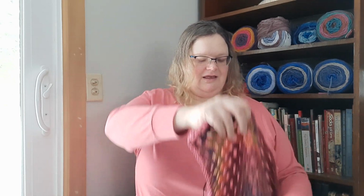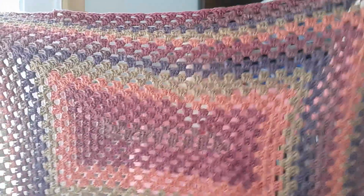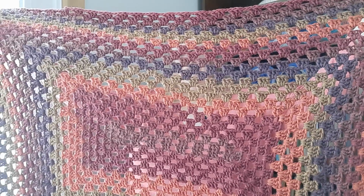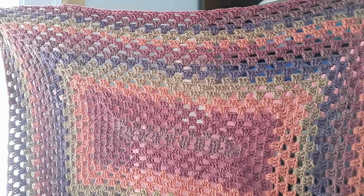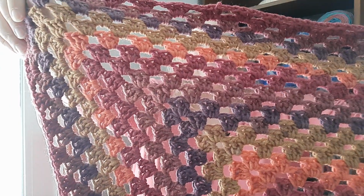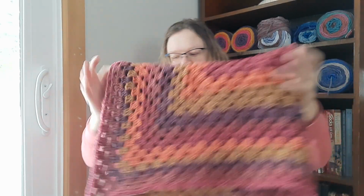So the first thing is a small lapghan. This is out of Caron Big Cakes, and it's the All-in-One Crochet Blanket. This is a small lapghan size that'll go to the nursing home. Those are really nice colors. It's just a granny rectangle. This yarn is kind of stiff, but it'll soften up when I wash it.